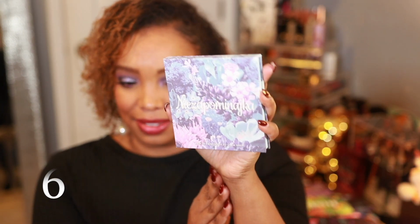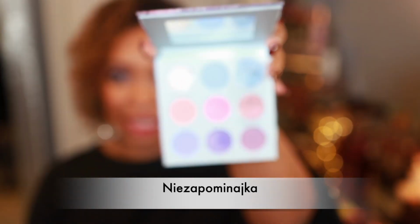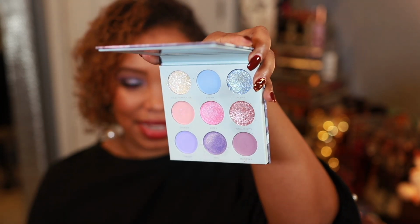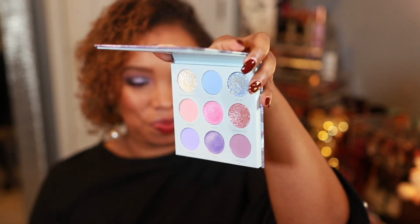Next up, we have this one. I do not know how to pronounce the name. Very sorry. But this one is a beautiful palette, but I really like it, but I don't, no. I would not purchase this one again, unfortunately. And this is from the Spring Floral collection.